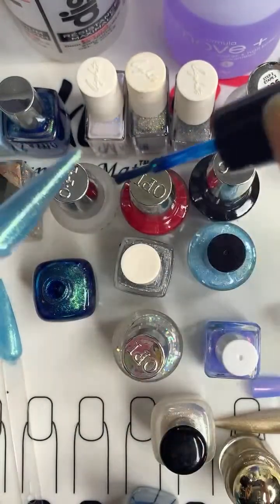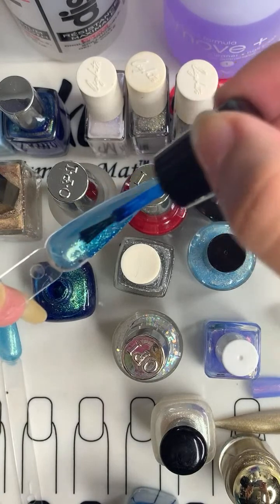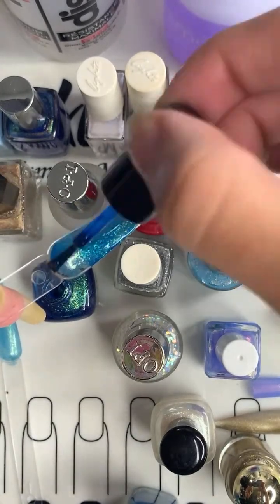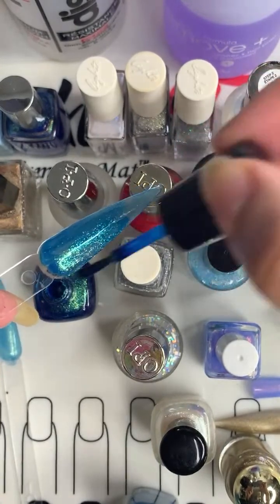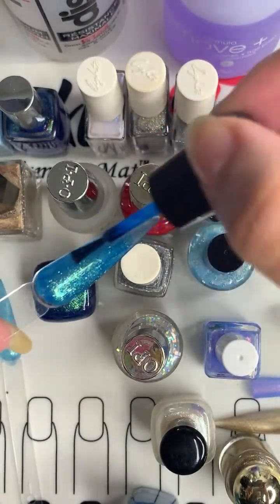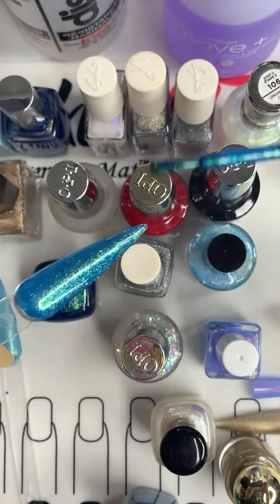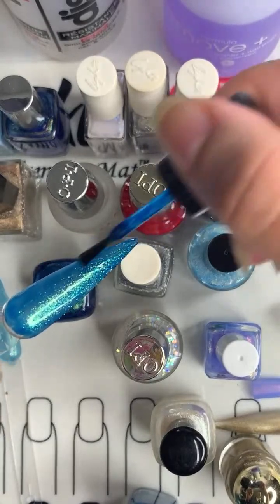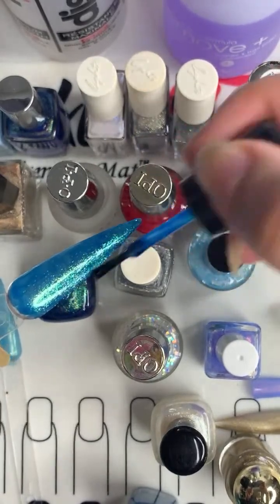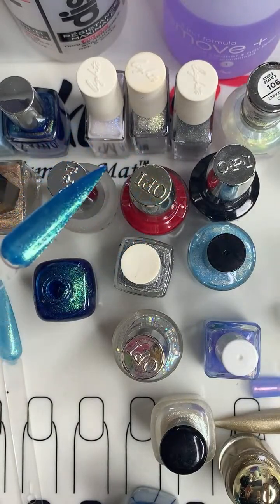So as you can see with this one, the brush is very thin, but Zoya does now have the wider brushes. They are sold separately, but I find that some of their collections, Neon collection, I'm looking at you, do have the wide brush already included. But as far as I know, you kind of have to buy them separately yourself.